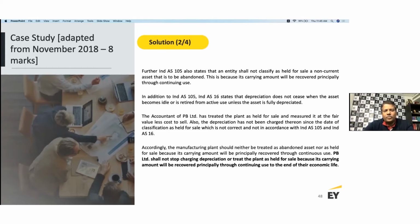So accordingly, what do we need to do here? The manufacturing plant is to be treated neither as an abandoned asset nor as held for sale, because its carrying amount will be principally recovered through continuing use. The entity shall not stop charging depreciation or treat the plant as held for sale, because its carrying amount will be recovered principally through continuing use to the end of its economic life.